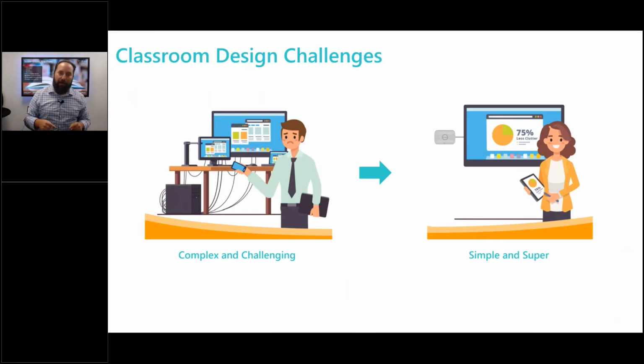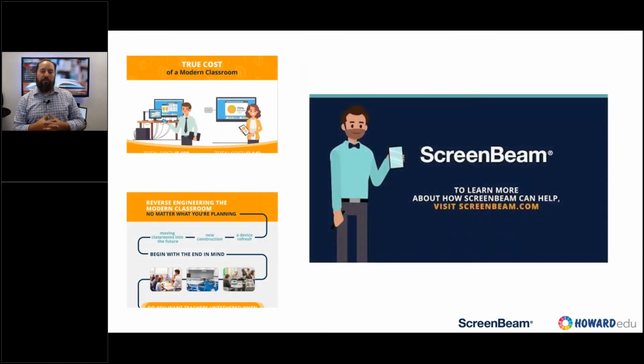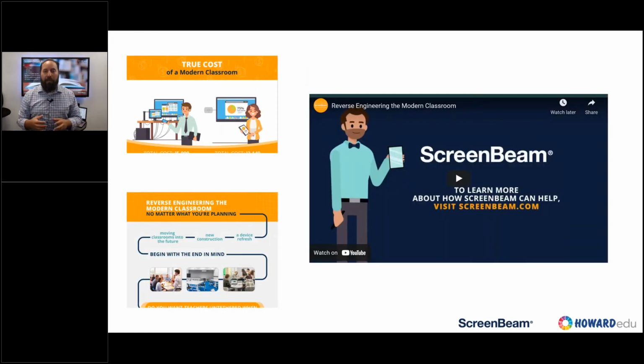We've been talking about this and doing this for way longer than any of the COVID, way before COVID, and understanding that it needs to be a simpler solution to setting up your classrooms and a solution that you can build on. And we've got all sorts of resources that you can take a look at at screenbeam.com. Obviously, our partnership with Howard allows us to put some of those on their website as well. But the true cost of the modern classroom, the reverse engineering the modern classroom, and looking at what that really looks like. And you can dive into some of those if you want to talk to us afterwards about looking deeper into some of that content.